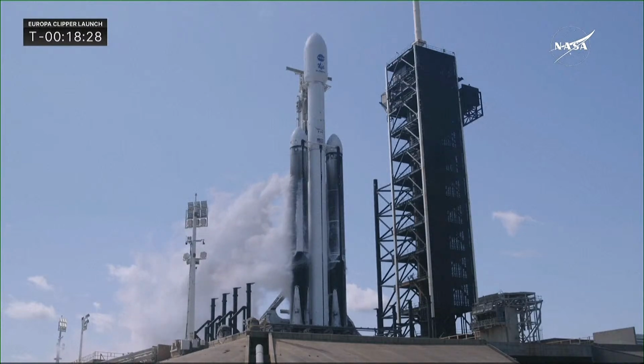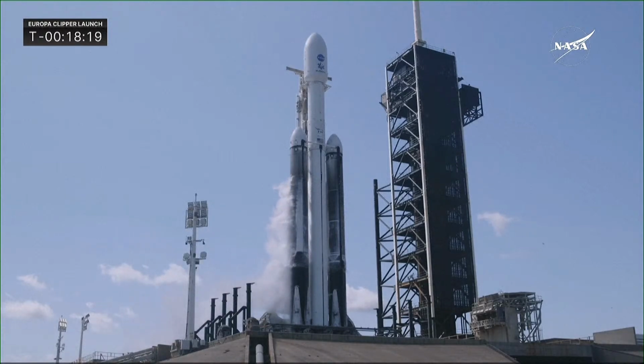Stage 2 LOX load has started. And there goes stage 2 LOX load. So the final tank that needed to be filled has begun as we continue to make great progress tanking this vehicle. We'll send it back to Megan and Jenny. Great to hear that tanking's going well.